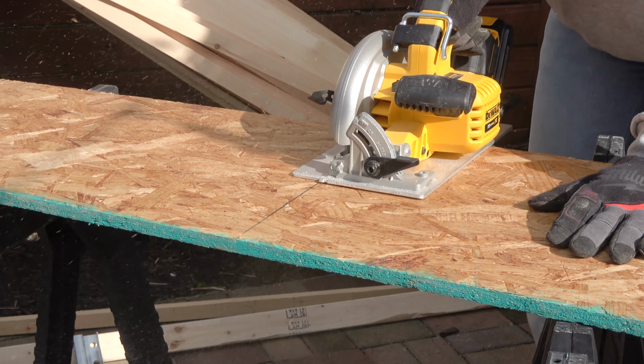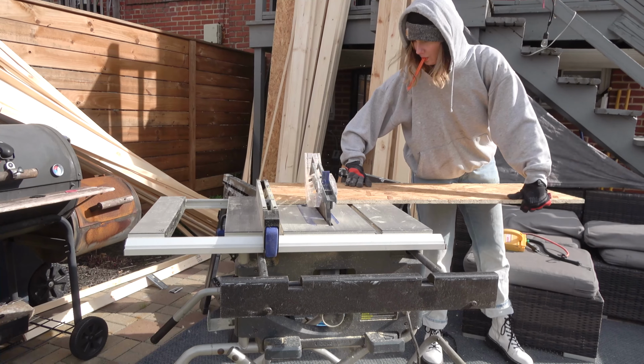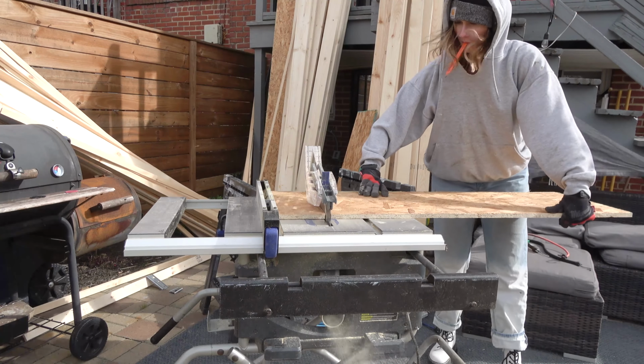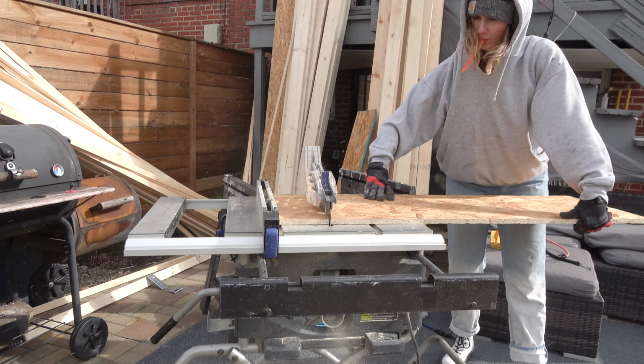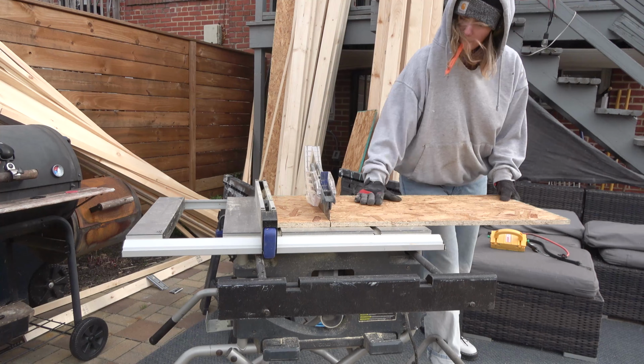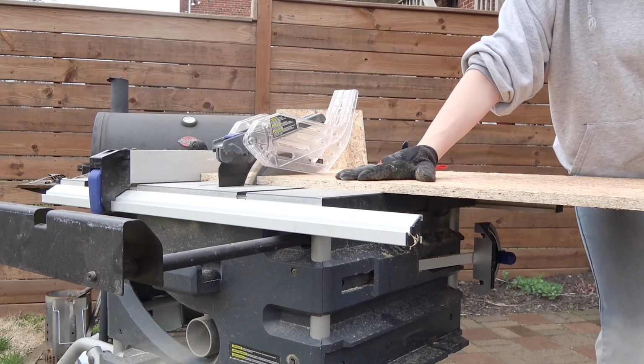And this is the project I got started on while my brother was doing all of the electrical work for his island. So I started off outside cutting down a whole bunch of pieces of plywood. I needed a bunch of 16x6 inch pieces and a bunch of 24x6 inch pieces.